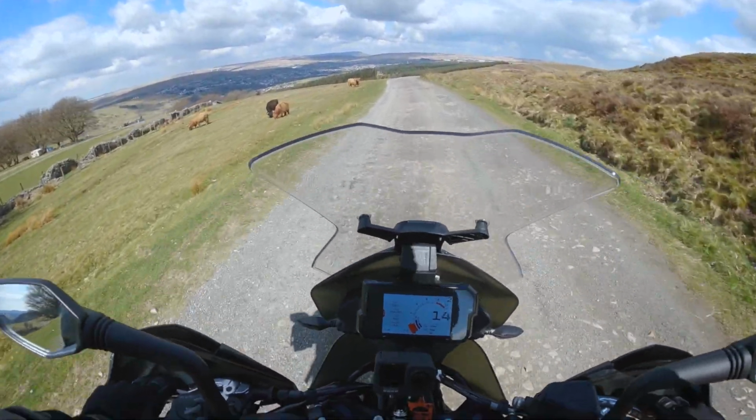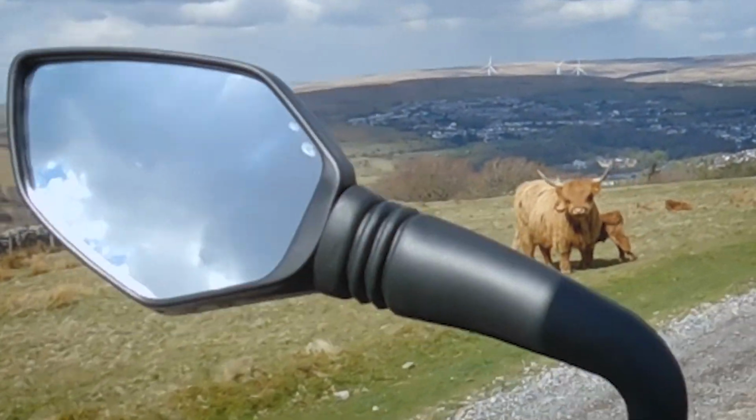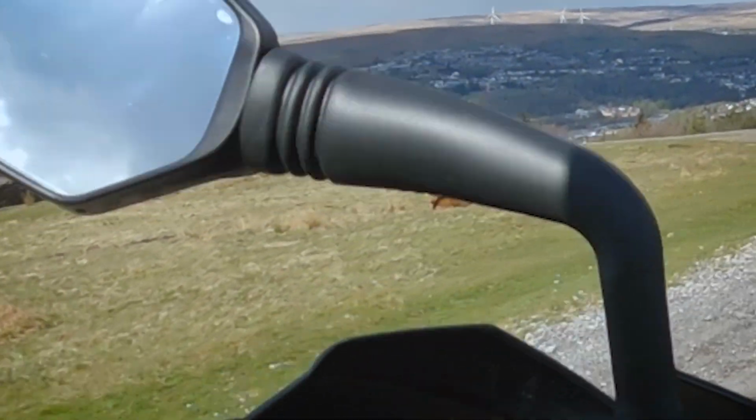Oh, look at that huge cow. Please don't run at me. It's got a calf as well. But those look spiky, those big horns.